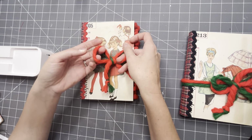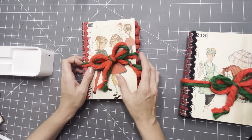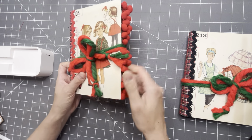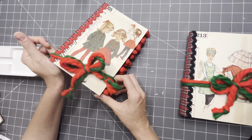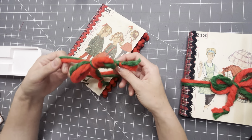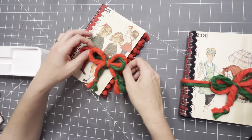I used some vintage gift tie to tie the journal closed. It really doesn't need a tie, but I think it adds a lot of nostalgia. I was going to do scrappy ties for all of these, and I came across this as I'm cleaning out some of the things in my room.